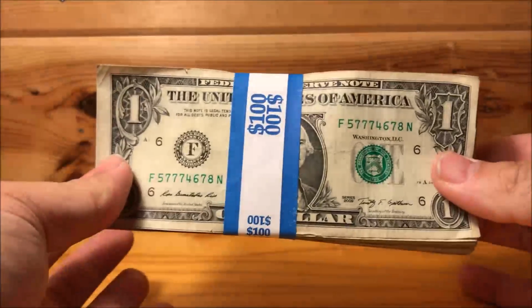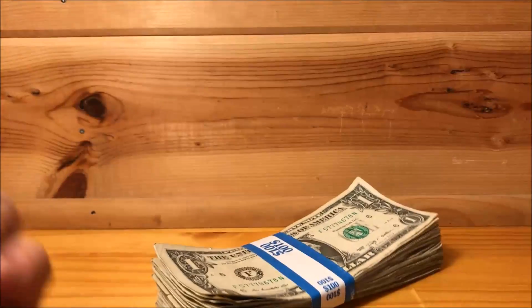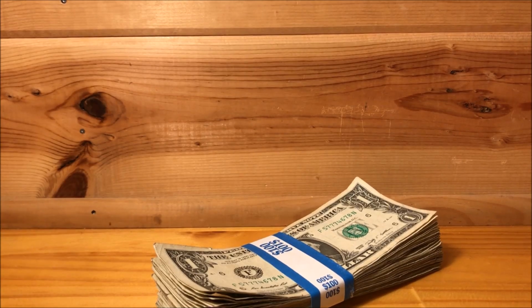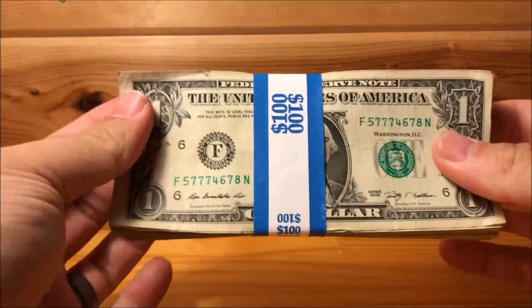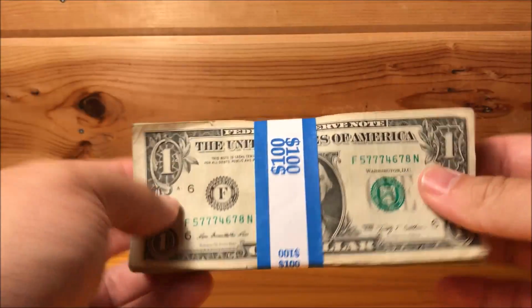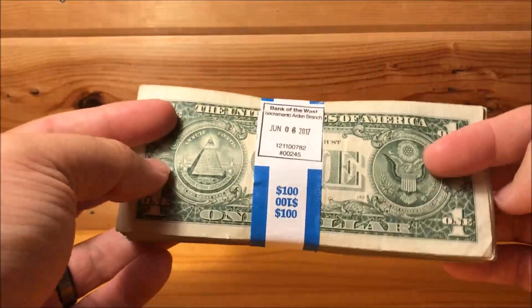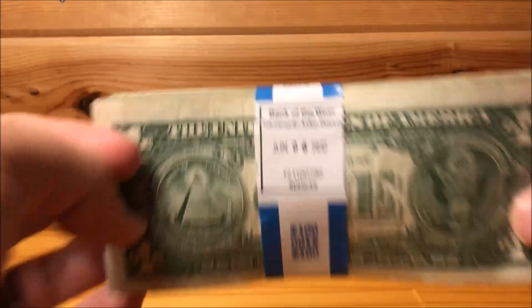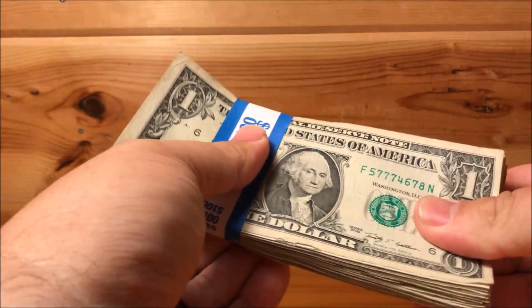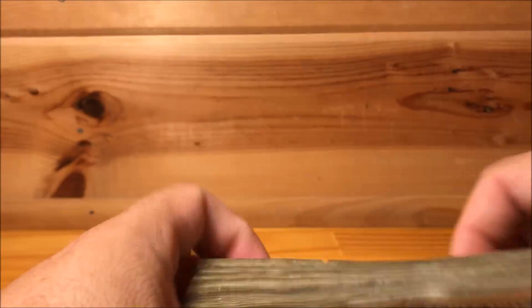Boom. How about we change direction a little bit and let's go through a strap. 100 big ones there for you. We're going to look for errors, fancy serial numbers, anything obscure or weird. Just picked this up last night before I went home, and we are going to bust this bad boy. There you go. Came from Bank of the West, right here in Sacramento. So, let's go ahead and check it out.